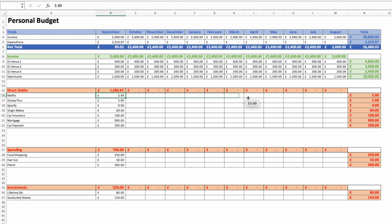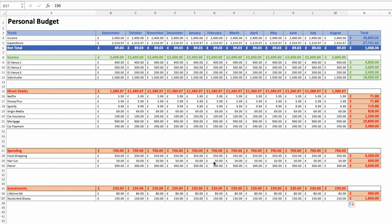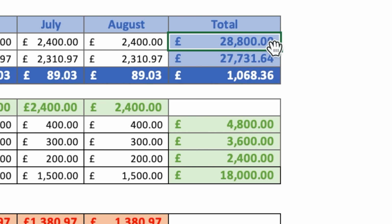So what we're gonna do, we're gonna copy this all over. So now we have our whole year's budget of direct debits. This is obviously going to change, as you might have different incomes coming in a month. You might change venue, you might change provider, etc. Your food shopping might go up because you might have had a child. Anything. Petrol prices might have gone up. So this is a great way to have a rough estimate of how much you're going to spend in the total year. If you see in the right hand corner, we're going to earn 28,800 in this year, but we're also going to spend £27,000.